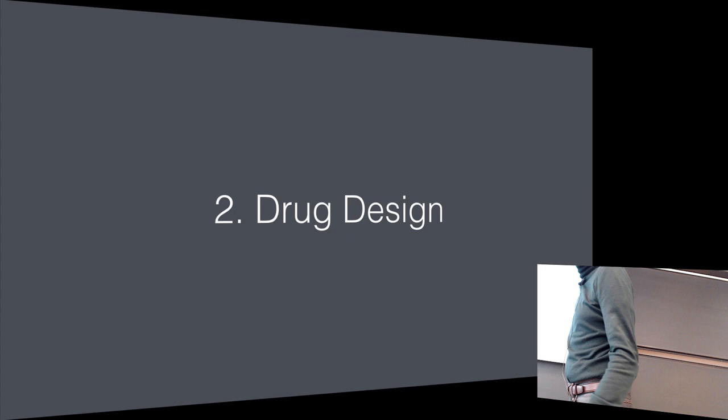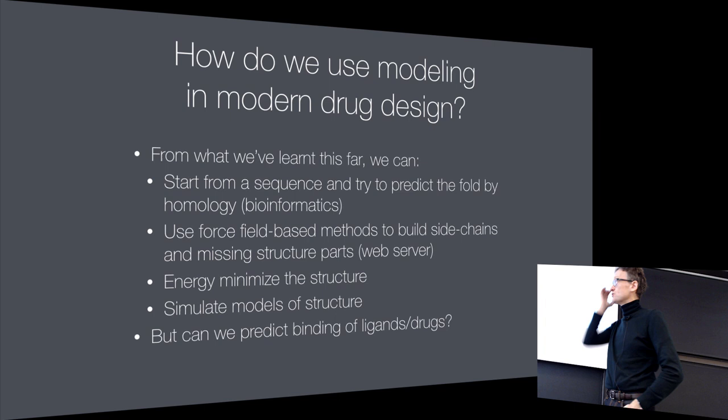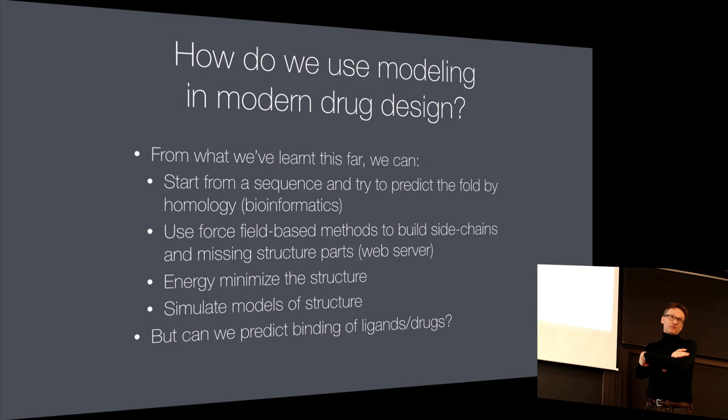So drug design is a very large process, and in particular, lots of this occurs in the hospital and everything, and I won't go into too much detail there, but I'm going to cover a little bit how we use all the tools that you have learned in drug design. In general, you're going to need to start with the bioinformatics part, and I'll come back to this at the end. But for now, I'm going to skip over the bioinformatics just a little bit.